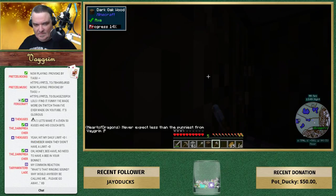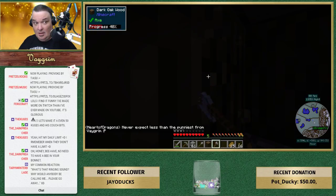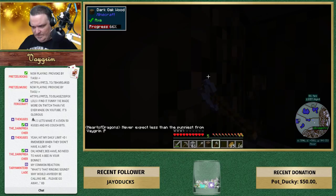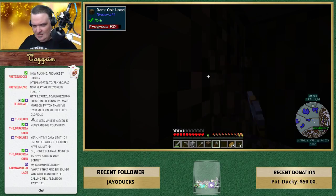Okay, I went ahead and made a stone junk box for all of our cobble. Oh, awesome. That's a good idea. Thank you. It's like it's filling up everything. Oh, God. So much cobble.